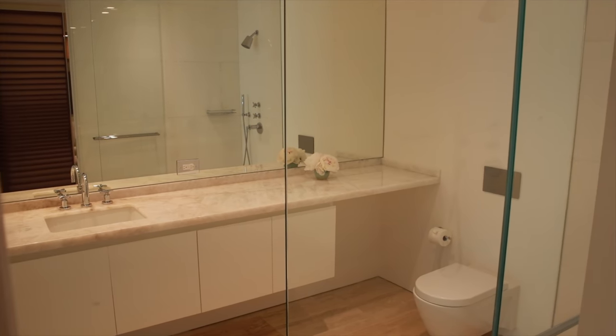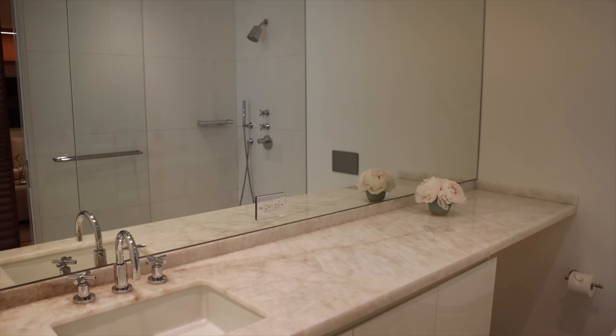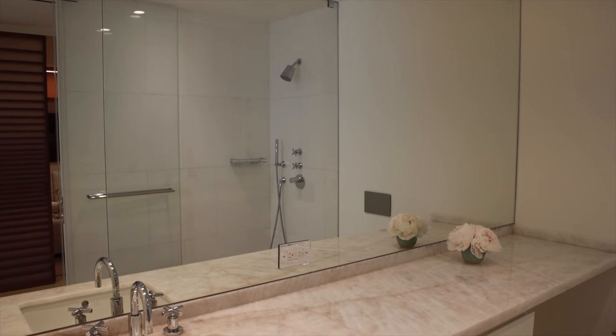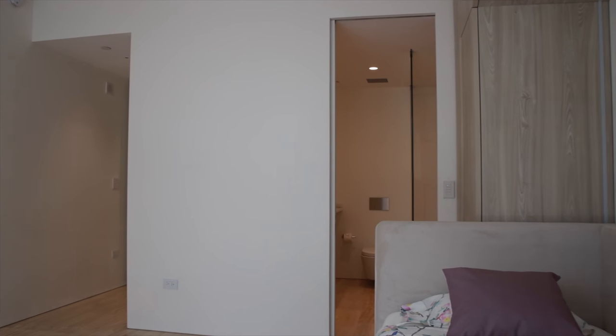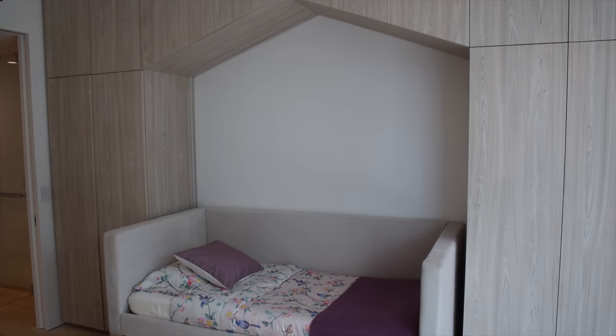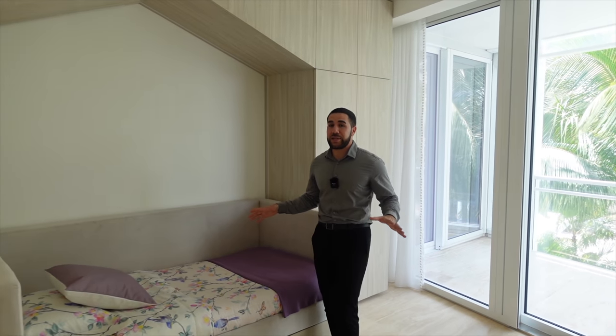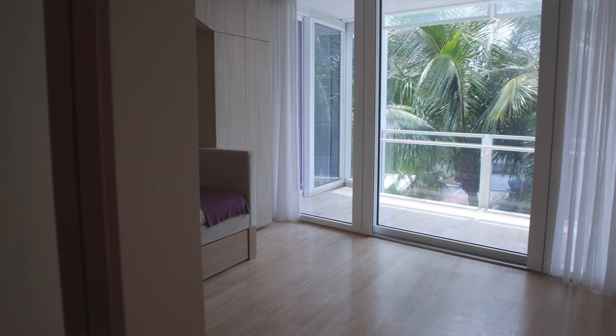You have the access without going into any bedrooms. Close this door, close that door. This is just like another full bath for the guests, which is really convenient. Shower, sink, everything. And that takes you into the bedroom part, which is really nice. To me, this feels more like a den, movie theater kind of room, but it has more than enough space to put a bedroom. And then boom, access to this balcony.